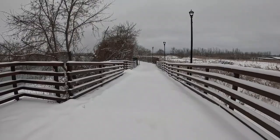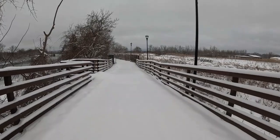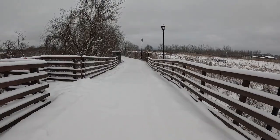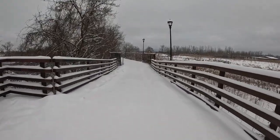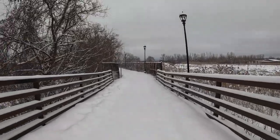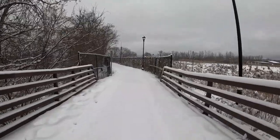And this was plowed the last time I was here, so they do plow this once in a while. Like I said, it snowed last night. There's still snow coming. Yeah, so it just hasn't stopped this year. Snowy and cold year for sure.